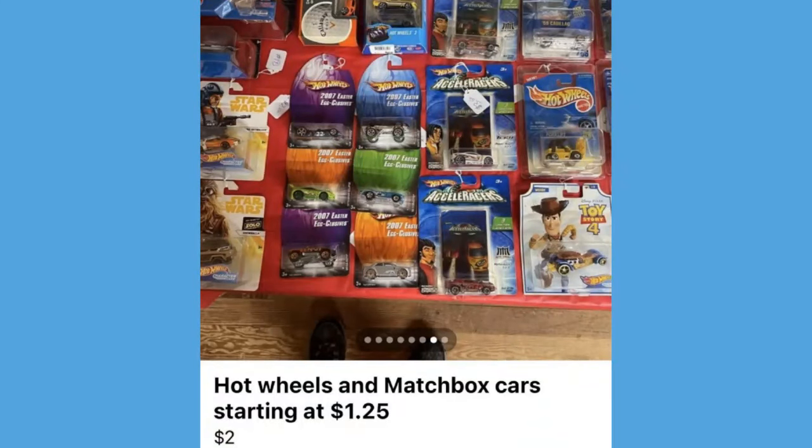And here's another great steal. Hot Wheels and Matchbox cars starting at $1.25 each. And I think he said the Acceleracers cars here were $3.50 a piece. You see the hollow back, the Power Rage, and the riveted. But he said he missed this by like a day. And that's the other thing, is some people won't ship stuff on Facebook Marketplace. So you have to go and drive to them and hope they're within range. But I think he said someone beat him to this by 1 day and got those cars for $3.50 a piece.